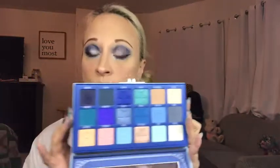Blue Blood. Is it worth the money? I do think it is worth the money. He has a superior eyeshadow formula. I love his formulas. I have most of his palettes. I don't have all of them. I don't have Beauty Killer, Androgyny, or Thirsty. I have all of his other palettes, but I do love his formula, and I do think it's worth the splurge if you've been looking at it.